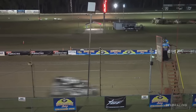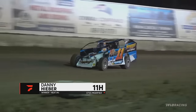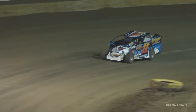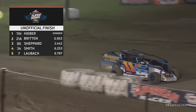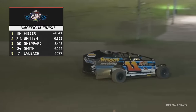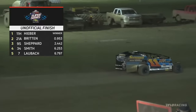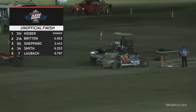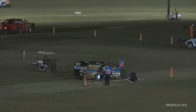Looks like the 34, Rusty Smith, and Rick Laubach in the fifth position. So your five qualifiers, the 11 of Danny Heber, an impressive run to take the win. 21A Peter Britton second, 9S Matt Shepard is third. They go to the redraw. 34 Rusty Smith is fourth. The 7 of Rick Laubach is fifth. So Austin Hubbard, Eric Rudolph, Mark Johnson, and Danny Heber are the winning drivers of our four big block, small block, modified qualifying heats for tonight's Capital Custom Coaches and Trailers Sunshine Swing night number 3.